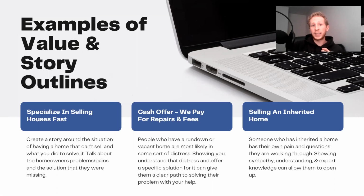So one example would be, like I said, specializing in selling houses fast. So we can create a full story around a home that can't sell, right? Because someone who could benefit from selling their house fast probably has had their house on the market for quite a bit of time. It's probably in a shape that they're worried it's not going to sell. They feel like they're out of solutions. They've probably listed it with multiple realtors, and now they're at a breaking point. They need to get out so that they can move on with their life. So framing a story around specifically helping someone in their situation and outlining that situation so that they can resonate, and they want to know the solution.